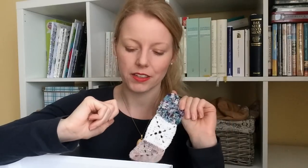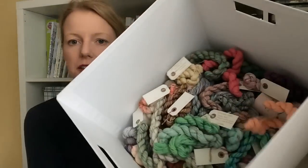And this looks like so much fun, and the result is so pretty. You should Google it, Battenberg blanket. It is so pretty. And for me, it's like a scrap yarn project, but I will use minis from swaps or minis from my stash or leftovers from my stash, but I will really design this blanket. I won't use dark colors. I will use these pretty minis you see here.